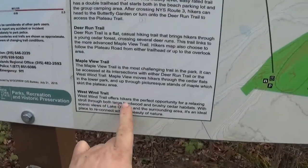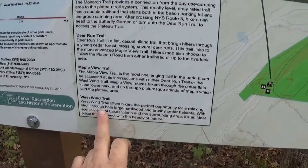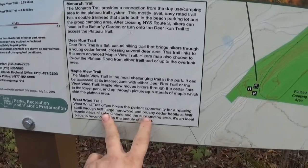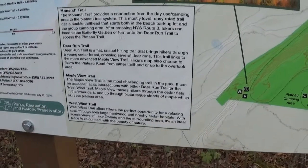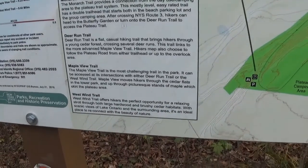Westwind Trail offers hikers the perfect opportunity for a relaxing stroll through both large hardwood and brushy cedar habitats with scenic views of Lake Ontario and the surrounding area. It's an ideal place to reconnect with the beauty of nature.